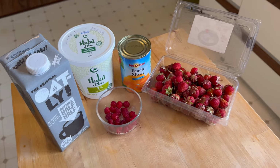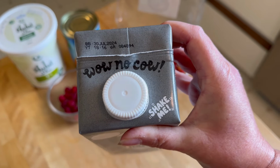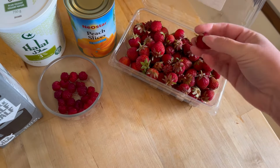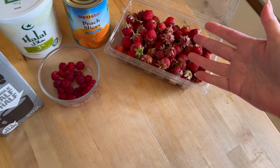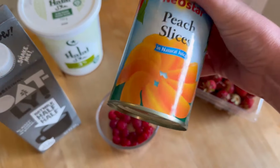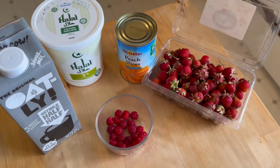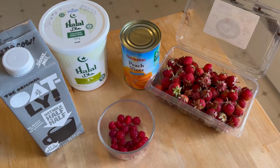For 2 breakfasts this week, I am going to try this oat milk. Oat milk. Wow, no cow. In some breakfast smoothies, I'm going to use these smaller strawberries out of the garden. These are the last ones of a few older plants, and they're not so great, but I'm going to top them and throw them in the smoothie. A few raspberries that I picked out of the garden. I'm going to use this peach juice and maybe a couple of peaches, but not this whole can of peaches. I'm after the peachy juice, and probably a couple of tablespoons of that yogurt that I made just to do up 2 smoothies for breakfasts.